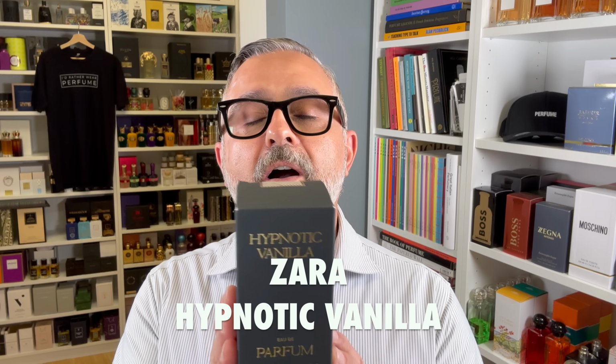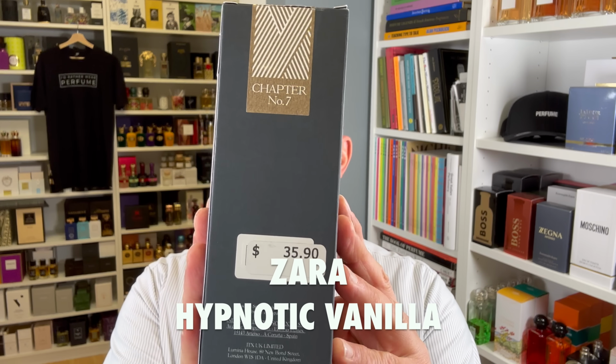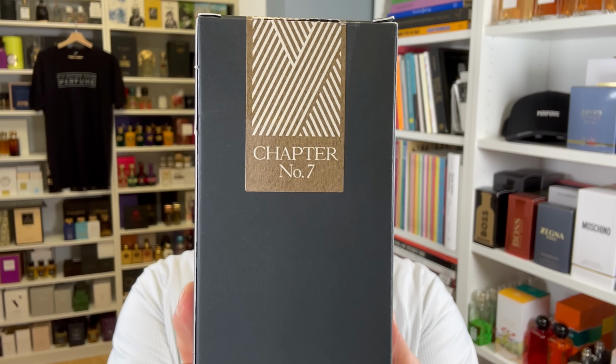We're doing this in alphabetical order, is what I should say. Here on the back, $35.90 is the price. And also, this collection is called Chapter Number 7. So I've not bought any Zara feminine fragrances. I've bought mostly unisex and male targeted releases. So I don't understand what the chapter means. So if anybody knows, please do let me know. And I haven't, like I said, sampled any of the previous chapters, if there's like a chapter 6, 5, 4, 3, 2, 1.